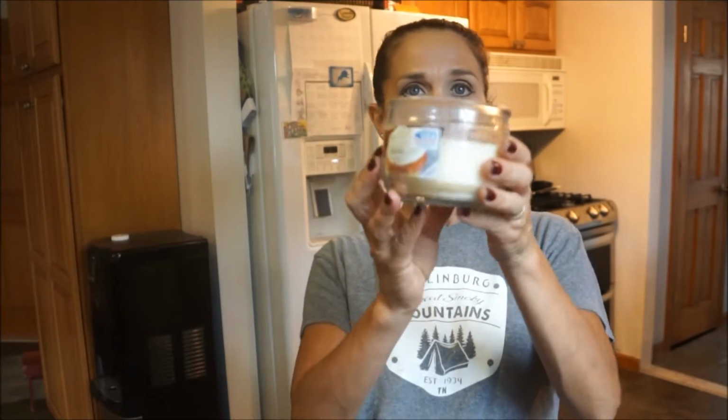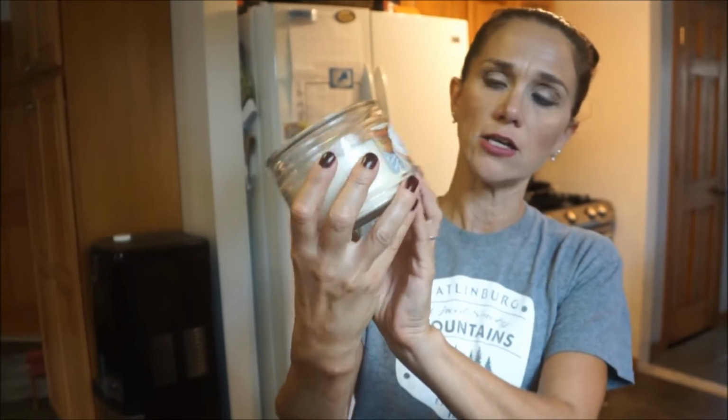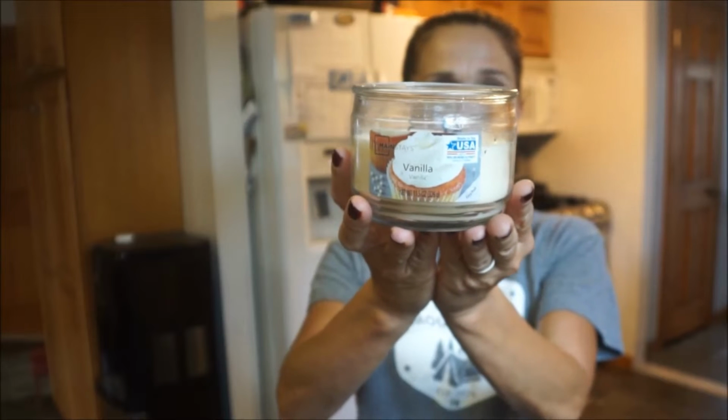The next thing I did pick up, now I like to try to burn and use as much natural ingredients and things, household products, makeup, everything in my home as much as possible, but sometimes I cannot resist. And this candle is from Walmart, and it was $3. And it's called Vanilla, as you can see here. I think it's the Walmart brand, and it smells amazing, and I think it's going to be perfect in my kitchen. So let's go ahead, flip this camera around, and see how I'm going to style my kitchen.